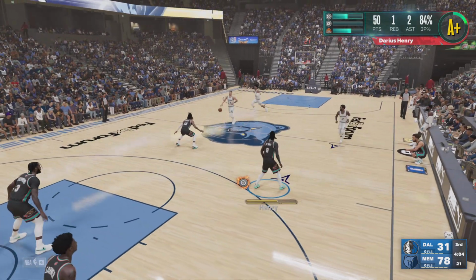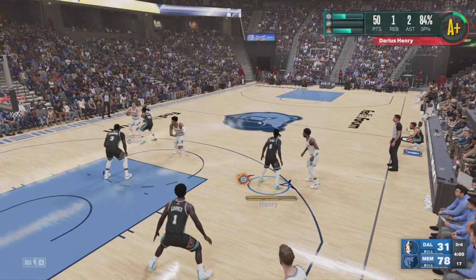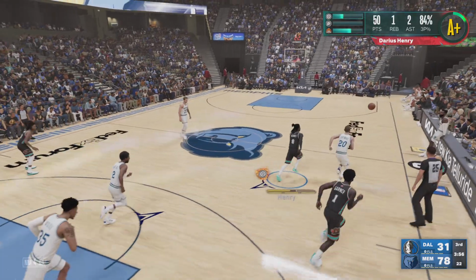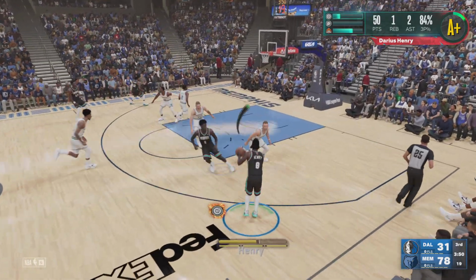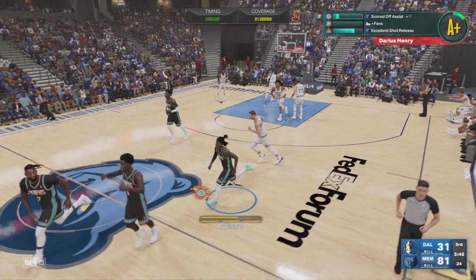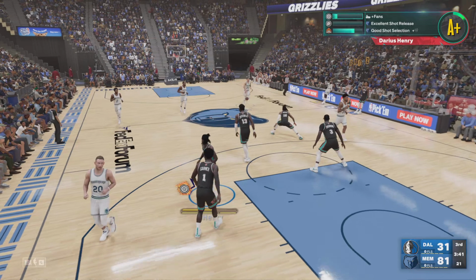Dallas has gotten blank from three-point land so far in the third. Still 0 for 3. The three for Doncic. And stolen by Drummond. Kicks it to Henry. Lets the three fly. And again, it's the Grizzlies from deep. Their great outside shooting really fueling this run.